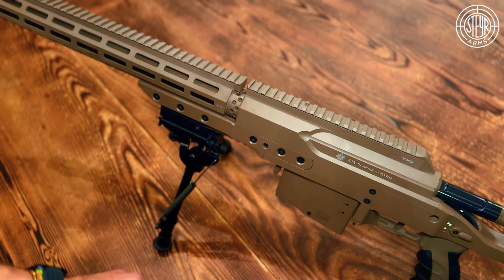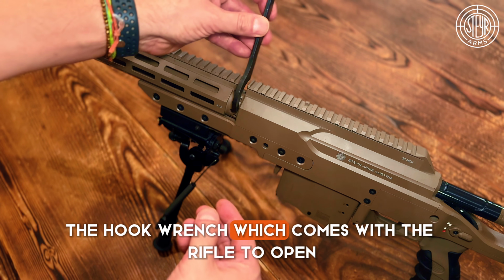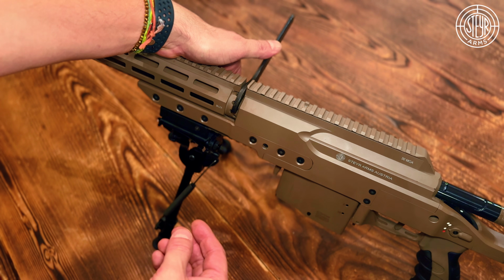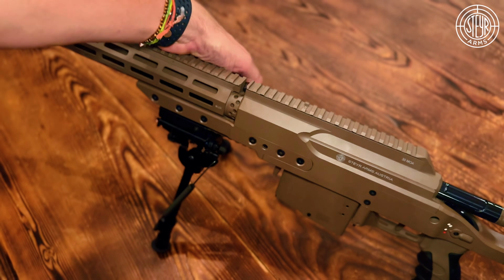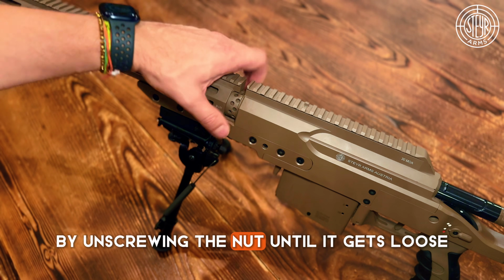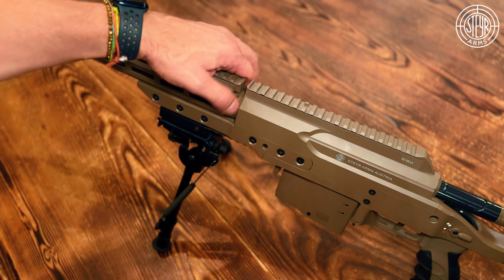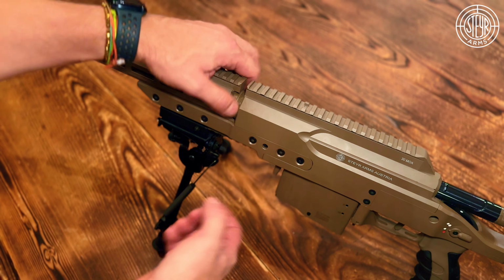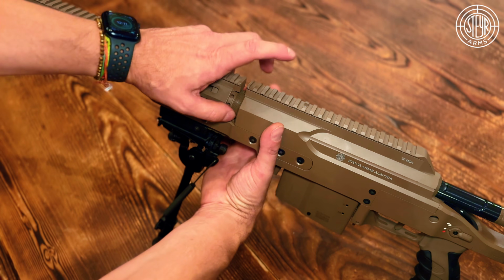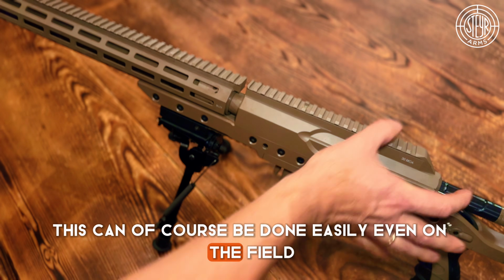Now you can use the hook wrench which comes with the rifle to open the nut. By unscrewing the nut until it gets loose, you will be able to take the barrel out. This can of course be done easily even on the field.